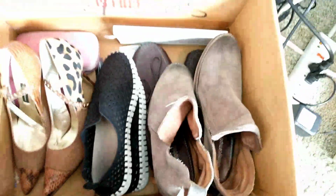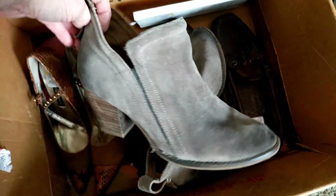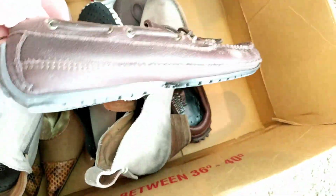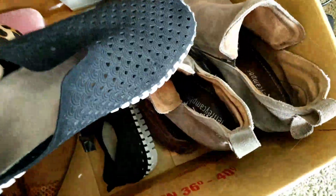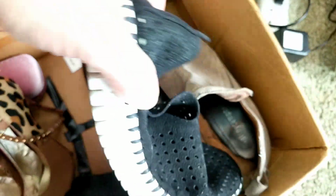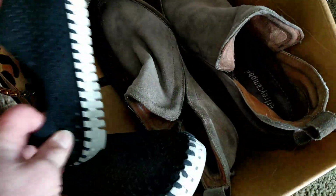And then last ones, these are Jeffrey Campbell, just some suede booties that need a little suede cleanup on them. These are some men's. They were $6.99. Minnetonka driving moccasins. These were $9.99. And then this is, I can't remember, okay, it's Isle, I-S-L-E, Jacobson. These kind of cool shoes, you know, the way I have some listed in like this color, and they still haven't sold, but I went ahead and bought those.